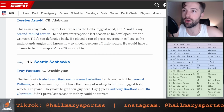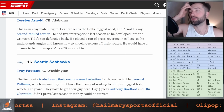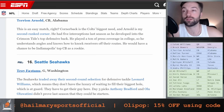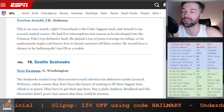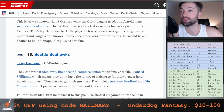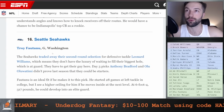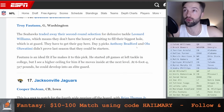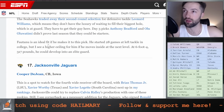16, the Seahawks go Troy Fautanu. It's another one of those spots where if you can't trade back, this is probably as good as you're going to get. He has that tackle versatility, which I do love because, in case injuries continue to plague Abraham Lucas, you have a replacement there. But in case of an injury, even to Charles Cross, you also have someone who should be able to play tackle. Troy Fautanu is really damn solid. And then I love Anthony Bradford and Olu Oluwatimi, so you actually might have a really good interior offensive line.